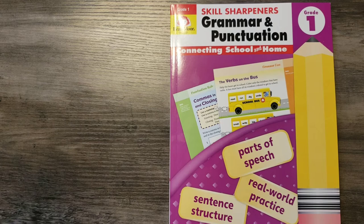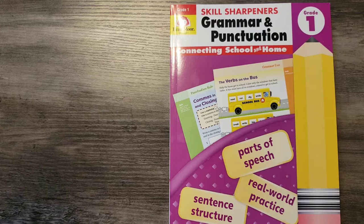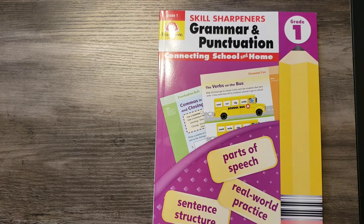This is the Evan-Moor Skill Sharpeners Grammar and Punctuation Workbook. Evan-Moor actually has a number of skill sharpeners workbooks for all different kinds of subjects, from grades PreK to 6. If you are looking for an in-depth look at both grammar and punctuation that is affordable and concise, then this workbook may be perfect for you. This workbook works as a standalone or as a supplemental resource.